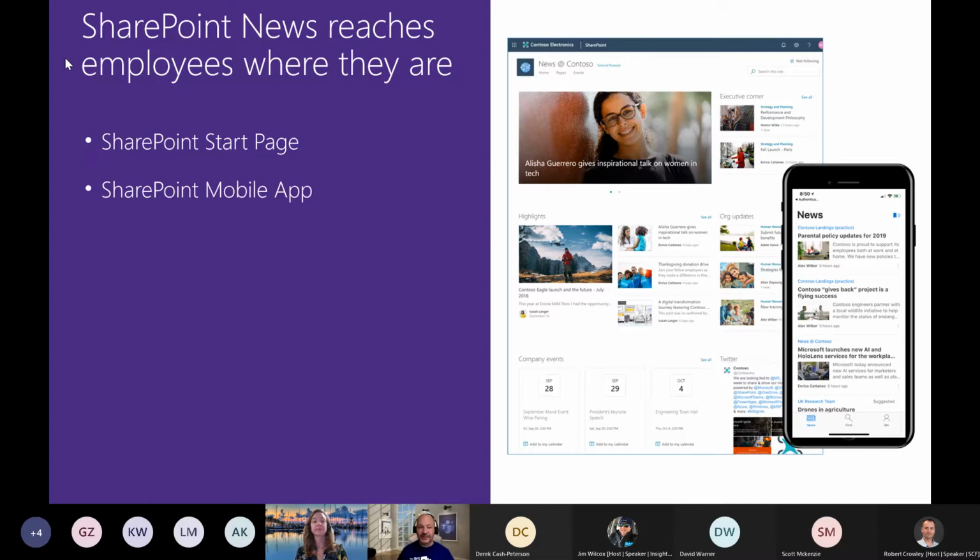The other way that we can reach people is through the SharePoint mobile app. When you create your SharePoint news, they automatically appear in the SharePoint mobile app. On the screenshot there, you see that little mobile browser has the SharePoint news. And the SharePoint news are actually rendered to be responsive. They always look great. So that's a great approach.